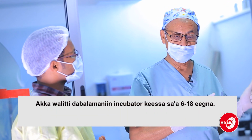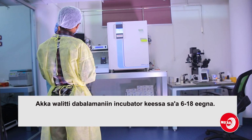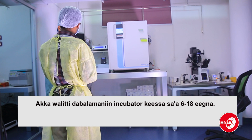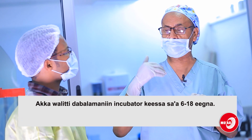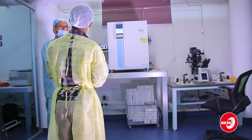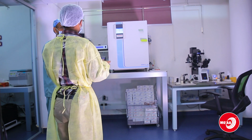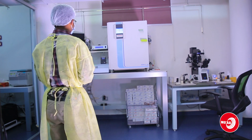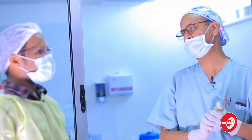This is because it's ICSI, intracytoplasmic sperm injection, where I put the sperm into the egg. But if it is only normal IVF, which is what we used to do all the time, now we stopped actually doing it unless we don't have problems with the sperm. Those we have to wait from 18 hours to 24 hours for fertilization, because the sperm has a job to do. The sperm has to penetrate and go inside.